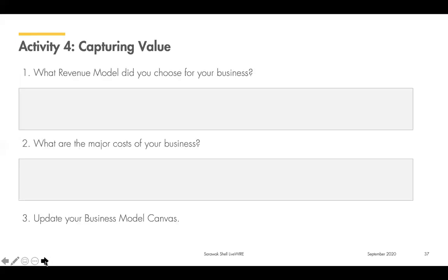So this is the last activity for this module. Number 1, after considering the various revenue models that we have proposed, which one did you choose for your business, right? You may already have an existing revenue model. You may keep it because after testing it or considering other revenue models, you still discovered that your revenue model is the best. That's okay, right?